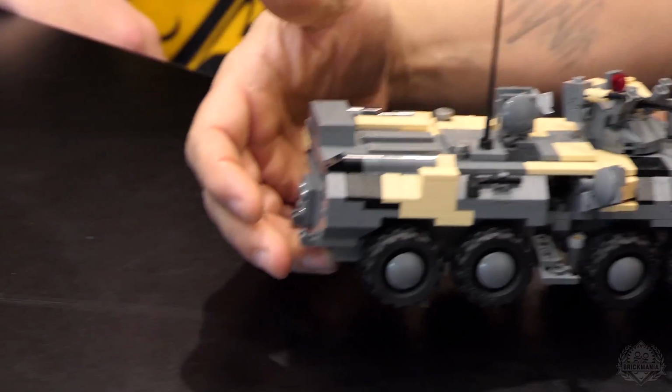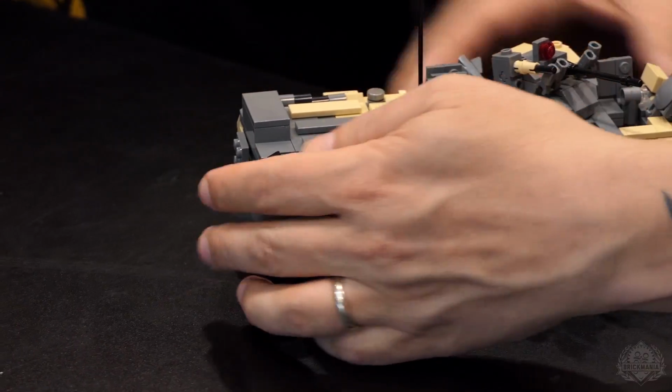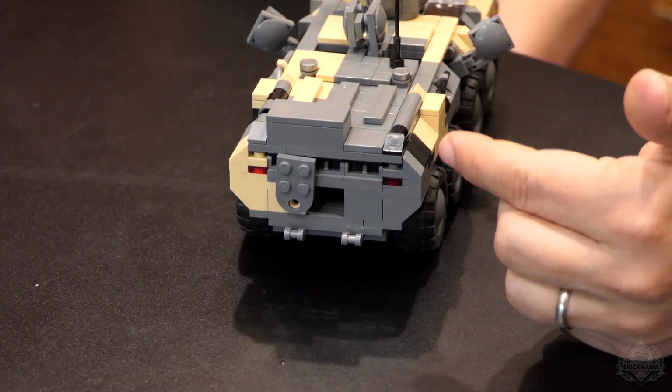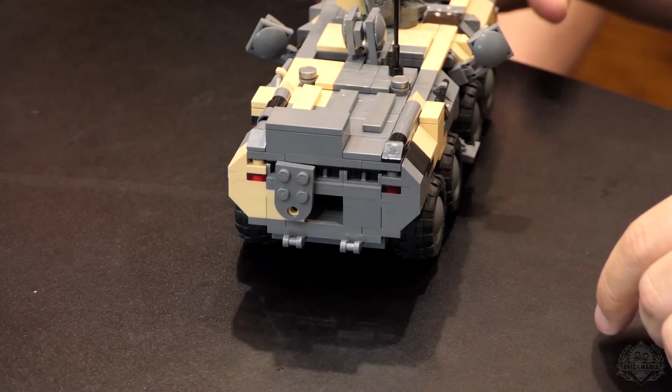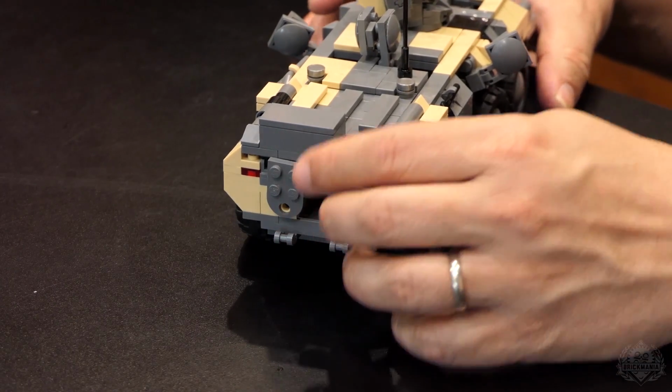This is an amphibious vehicle. It does have a water jet in the back. There's a little hatch that opens up. A lot of Russian vehicles have these internal water jets. The newer ones will have external water jets, or even propellers on them. But you'll have a water jet in the back.